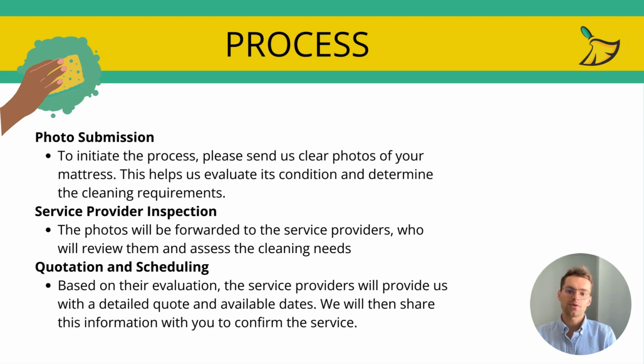After submitting the form, attach clear photos of the item or items you need cleaned and send them to us via email. We'll review the photos, provide you with a detailed quote, and once you confirm, schedule the cleaning service at your convenience.